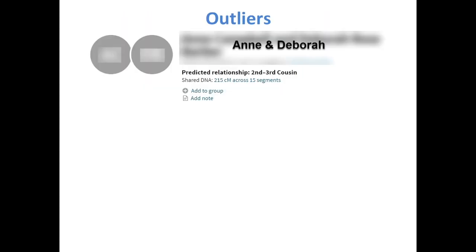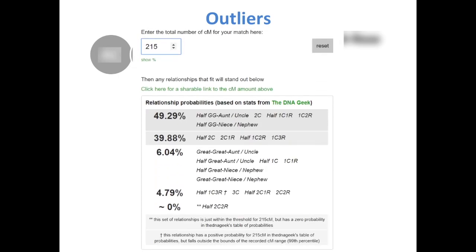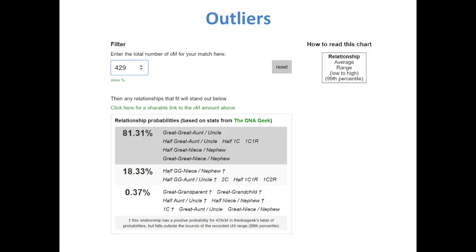So what about these outliers? Well, this is Anne again, my dad's first cousin, and my sister, and they're only sharing 215 centimorgans. So what's the probability for that? Remember, they're supposed to be first cousins once removed. Well, the probability is that it's only 6% probable that they're actually the relationship they show on paper. However, we've already seen I share a lot more with Anne. Several of my first cousins who I've tested also share a lot more with her. One of them shares 429, which gives us a probability of 81% that they're first cousins once removed.